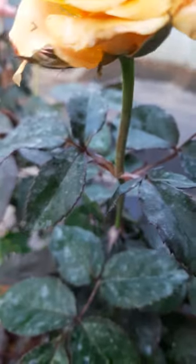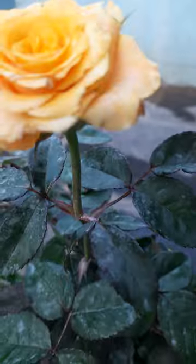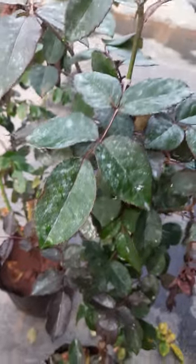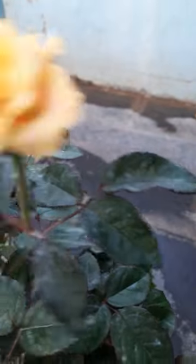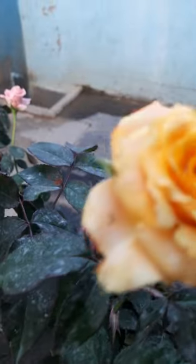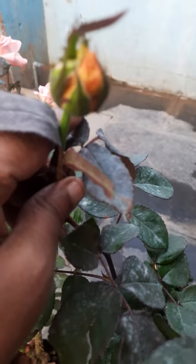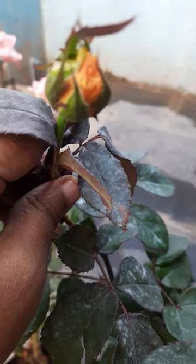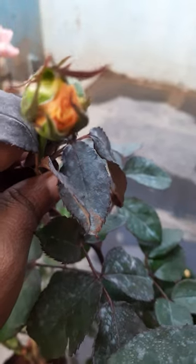This is also a big size. But whether this will grow or not, we don't know. We do our level best. See here how it is. And here a bud is also there. See here how it is. Looking very beautiful. Pretty color. Looking very nice.